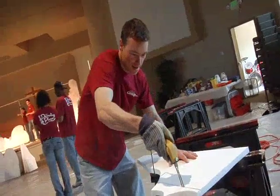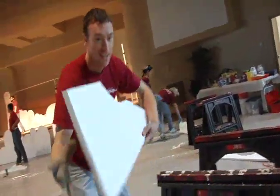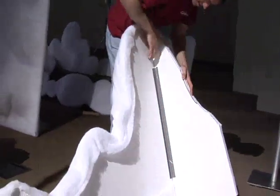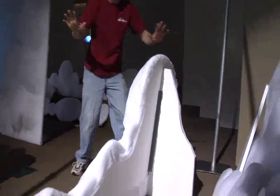Getting your clouds to stand up on your set is very simple. Just use spare foam pieces to create a stand for each cloud. Use duct tape to attach the stand to the cloud back, and ta-da! Standing clouds!